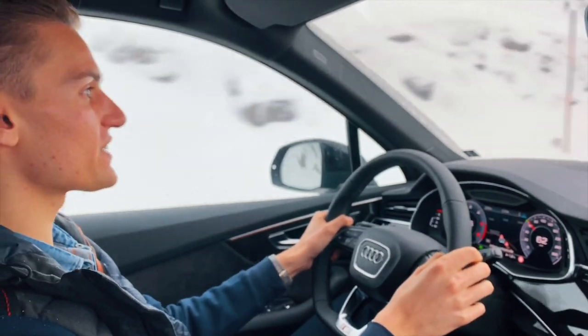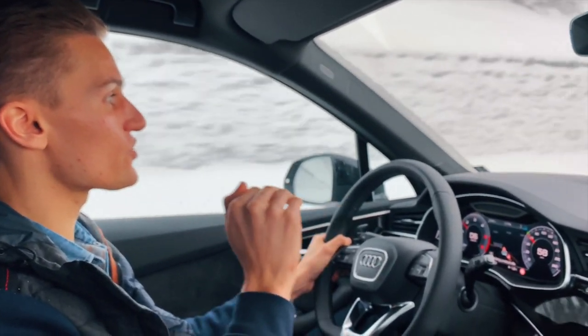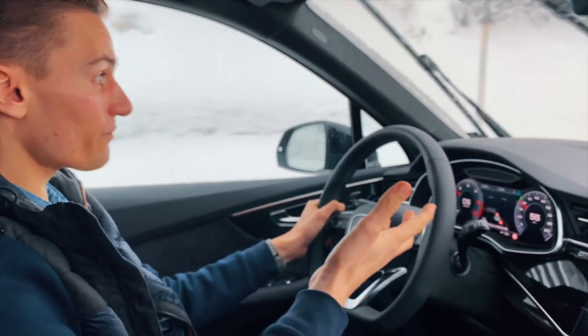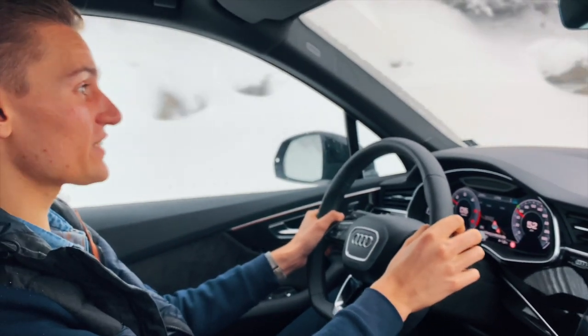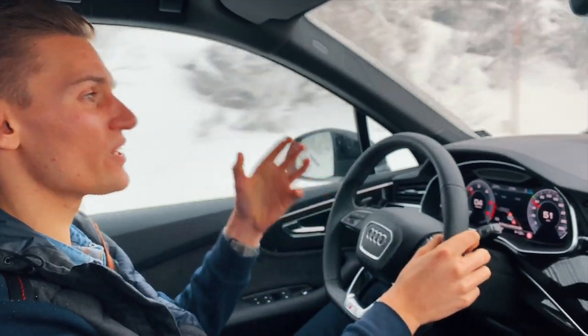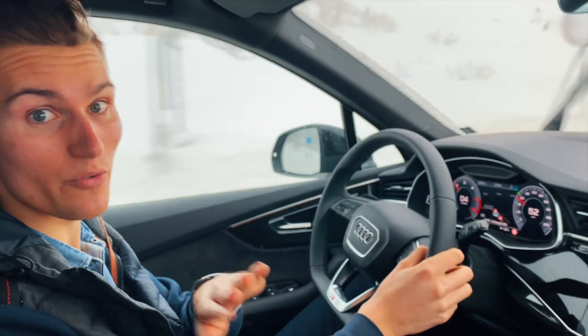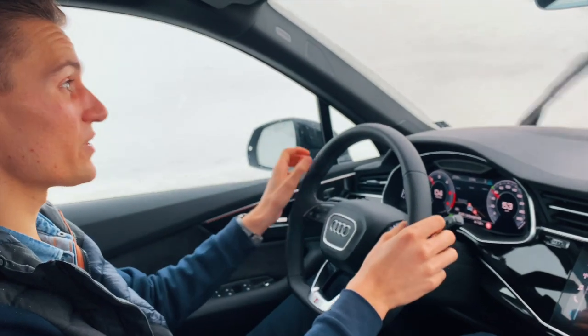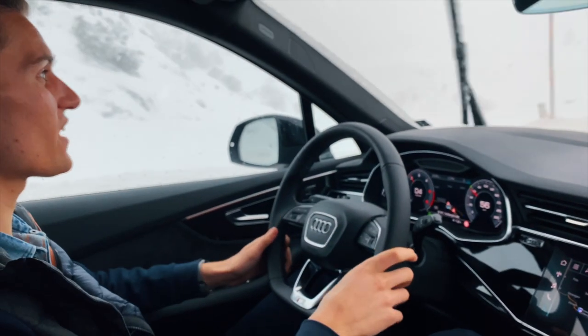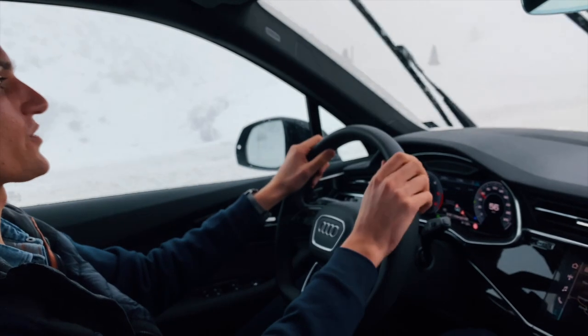And to be honest, I've never sat in a car so unbelievably good. The Q7 is just the best car for me, for my tallness, because it's sometimes a little bit difficult to find a car where I really fit in. It is a pain in the ass to drive the S3 for more than 1 hour because my back hurts, but in this car, oh my God, I want to drive 1,000 kilometers straight away.